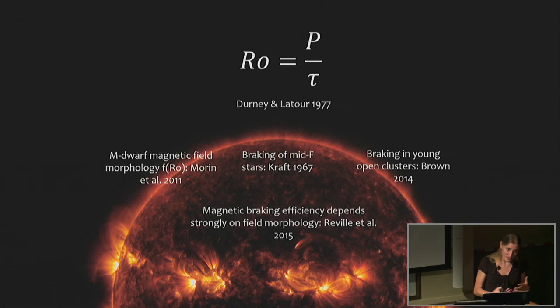And it's also the case that magnetic field morphology affects how you brake. So if your Rossby number dictates something about how your field is generated, maybe the morphology of your field, how high order your field is, it could affect your magnetic braking. So what we say is, let's postulate that at a particular Rossby number, stars stop braking.